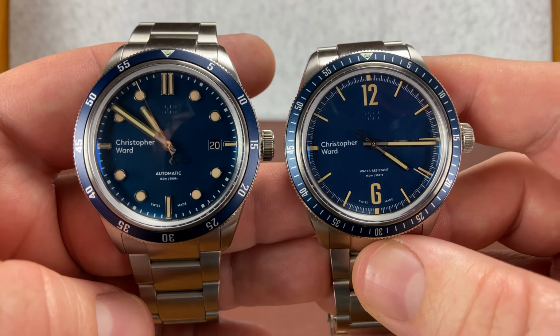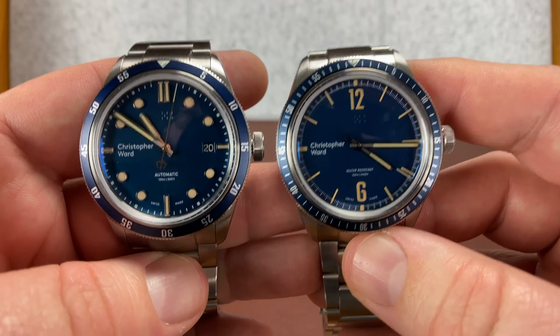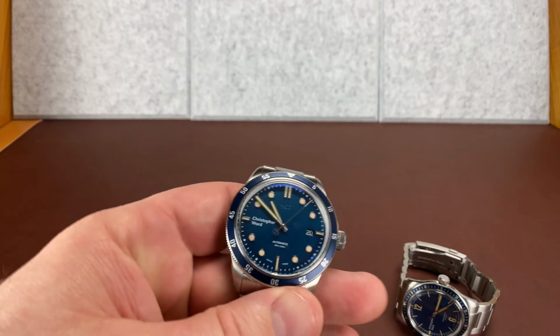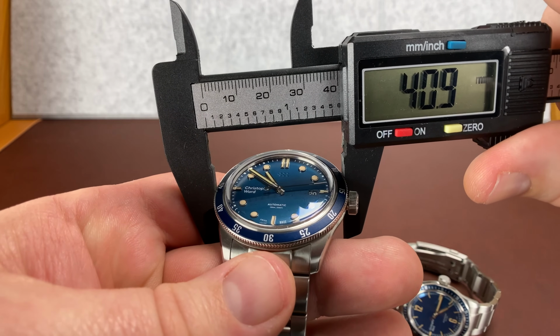Now, here's what's weird. I'm holding them up to the camera. The one on the left looks bigger than the one on the right, but that is a visual thing. They are both, and let's get the caliper out just to make sure I'm not crazy and that I didn't get sent a watch I'm not aware of. Yeah, see, they're both 41 mil, 40.9.